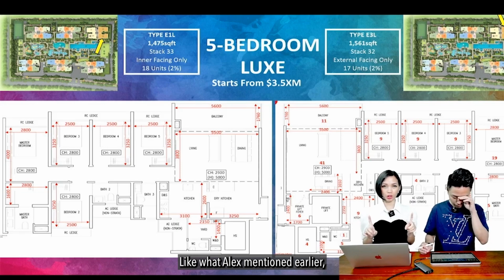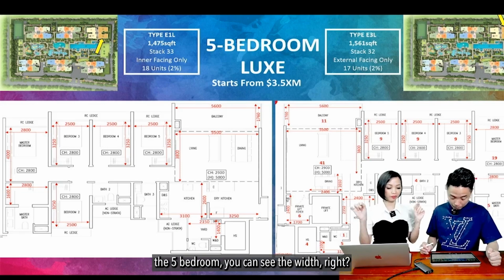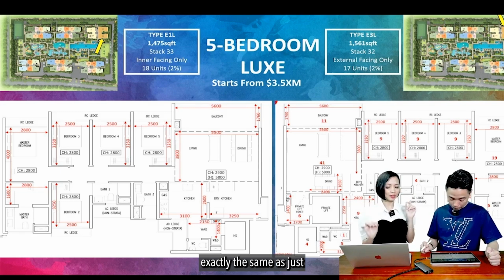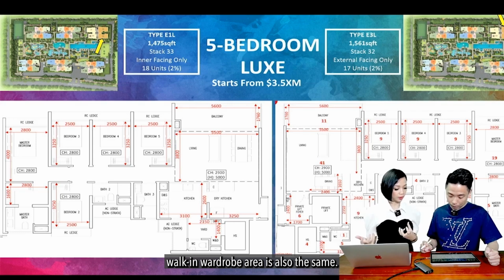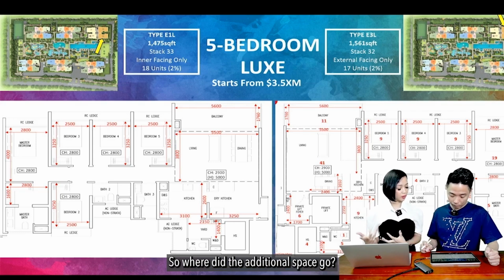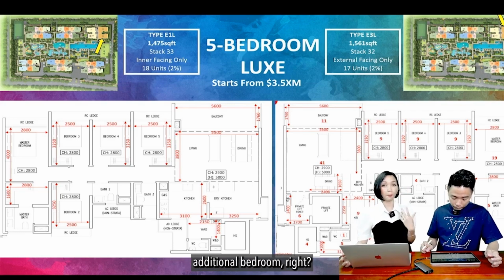Like what Alex mentioned earlier, the 5-bedroom, you can see the width, right? It's also 5.5, exactly the same as just now the 4-bedroom luxe. Walk-in wardrobe area is also the same. So where did the additional space go? Of course, you have one additional bedroom, right?